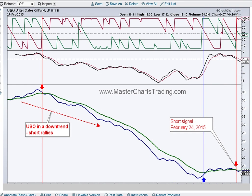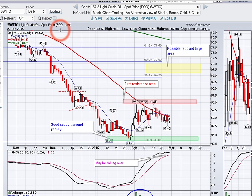On the next chart, I'll show the light crude oil spot price. It's a little bit busy, but I'll go through it one by one. We had a big decline, and then we held support at the $43-44 area and rebounded. We rebounded to a logical resistance level from this breakdown, the $54 resistance level, and to this declining 50-day moving average. The interesting thing is we tried to rally above this $54 three times and failed.